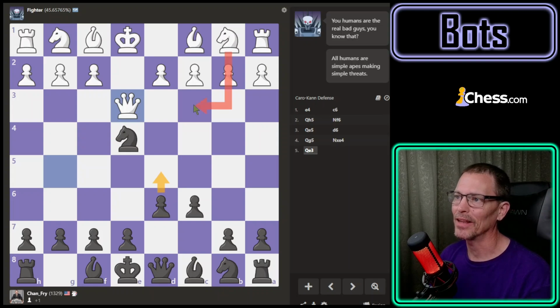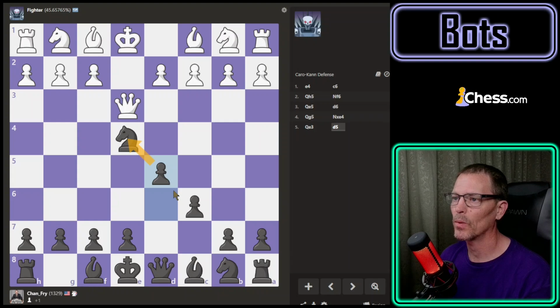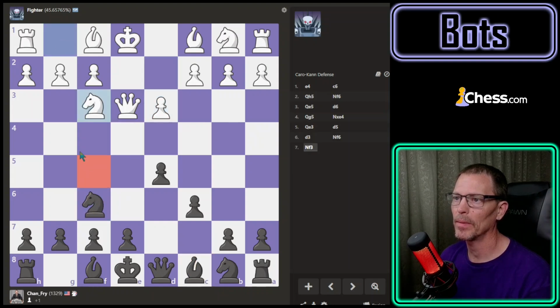You know what? I think if I do that, then that just allows them to develop a piece. But if I bring it back, they still get to develop a piece. So, you know what? Let's do it. Controlling a center square. Oh, okay. I figured they would do something like that, and now I can just drop it back to a normal place. Get this bishop out here, probably, or there.